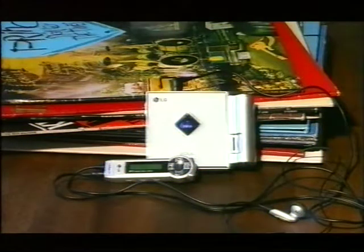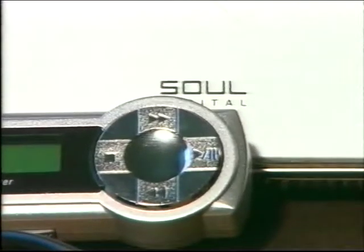I'm testing the LG MP3 player. It's digital, has 32 bytes of memory, which holds about 30 minutes of music. It allows you to download music from the internet, and then you can play it on this portable Walkman or plug it into your stereo via a lead.